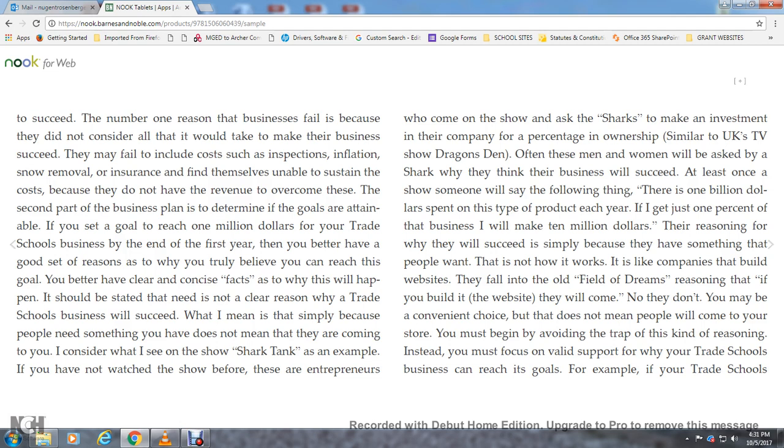The second part of the business plan determines that the goal is attainable. If you set the goal to reach $1 million for the trade school business by the end of the first year, you had better have a good set of reasons why you truly believe that you can reach this goal. You had better have clear, concise facts on why it is going to happen. It is not enough to say there is a need. There is no need to clear the reason why the trade school business will succeed.